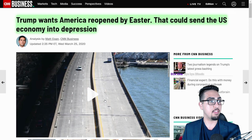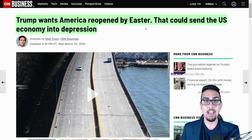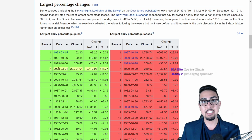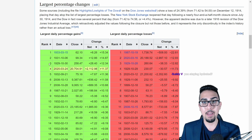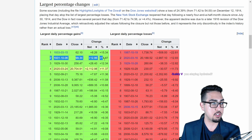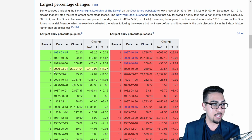And then if we look at the next headline, Trump wants America to reopen faster, and that could possibly send us into a depression. And what's very interesting is yesterday we saw the best day ever for the stock markets. And when we look at the other best days in the stock market, they all happened during the Great Depression of 1929. And so for that to be a positive thing is questionable in my opinion.